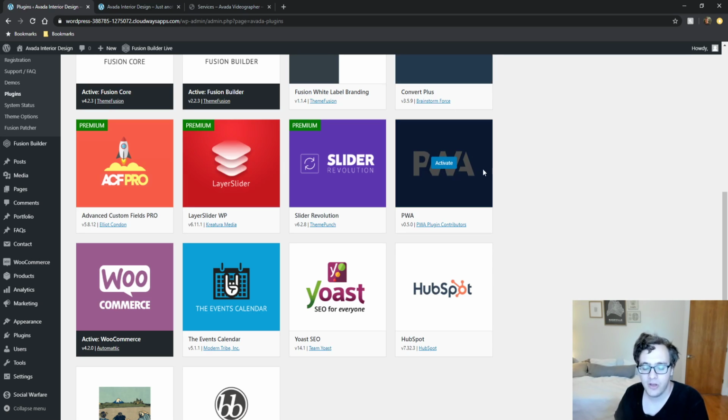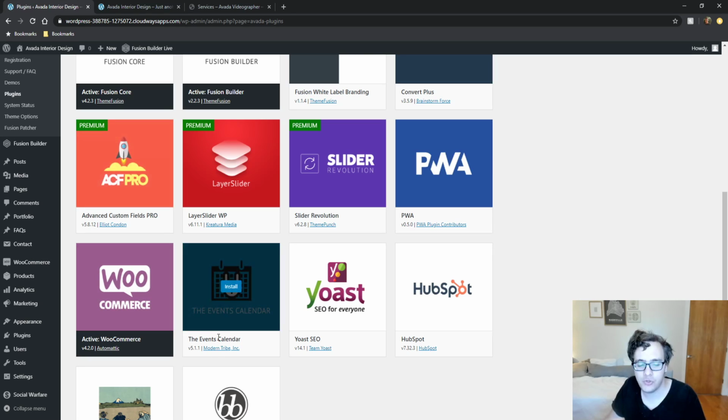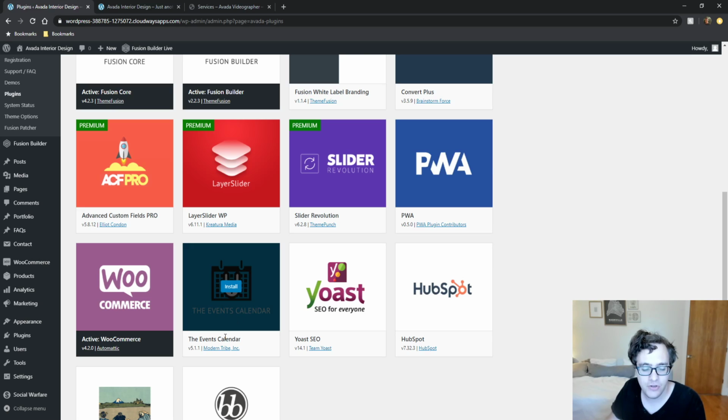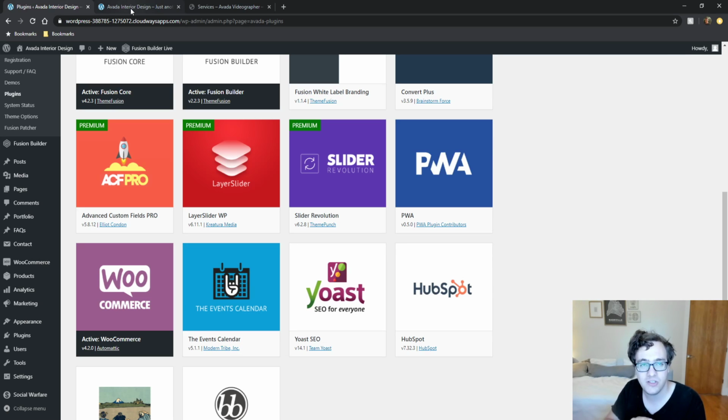The PWA plugin: Avada has access to set up a progressive web app in the settings. And this just integrates the plugin that the WordPress core developers are working on. WooCommerce, even if you don't want to have an e-commerce store, it integrates with it. And if you disable it or you never enabled it in the first place, that's totally fine. The Events Calendar is a calendar that you can set up on your website to show events. So if you're hosting an event or you're trying to get people to sign up and have some meeting with you, you can do that.